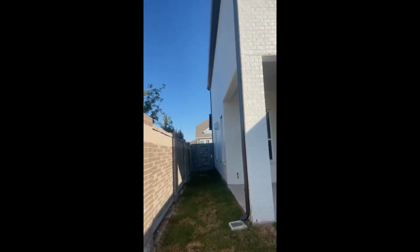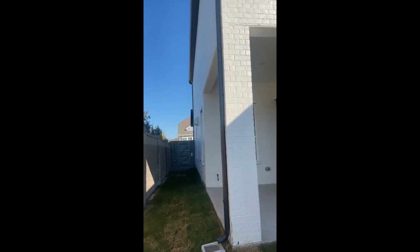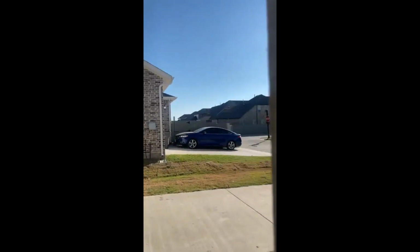All right, this community, if you notice, is front entry, and they have rear entry garages. So oftentimes when you have that, they give you a smaller backyard. This one is a little bit bigger than that last one we saw. I don't want to compromise and then y'all be mad at me and have to go upstairs every day. I'm not going to have that.